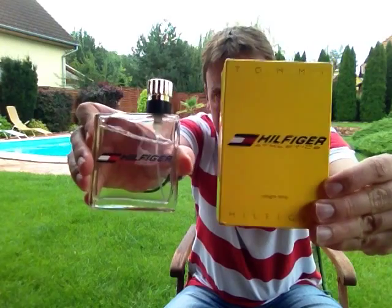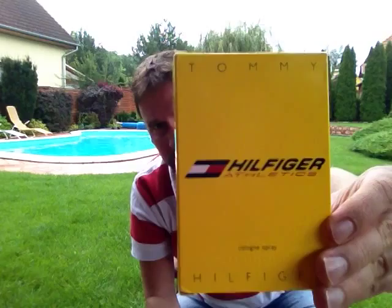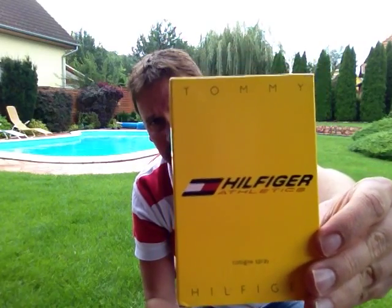Why? Because the fragrance that I'm going to show you, or trying to introduce you to, is a typical summer blast, a citrus aromatic bomb that is amazing, in my opinion. For this particular part of the year, it works extremely well, and this particular fragrance is Athletics by Tommy Hilfiger. And you see the box, actually, it's what you get.